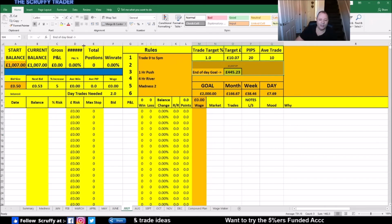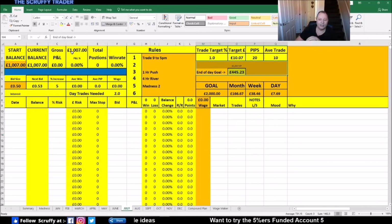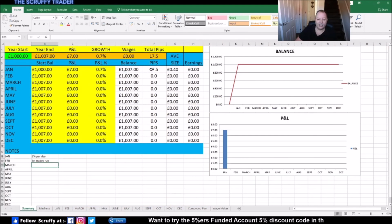If you ever see something like this, just double click there and it'll widen out the column. And if you look on the summary, it starts filling it all in. It tells you your average pip size, your average pips, like how many pips you've won, balance, increase, etc. So I hope that makes sense. It was just a quick refresher. I know I've done them before, but that's how you fill the sheet in.